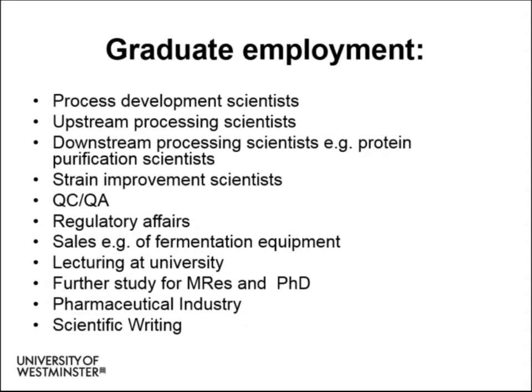So in terms of career prospects, what you see here are the roles we expect students graduating from our course to be able to do. So they can work in industry as process development scientists, as upstream or downstream processing scientists, strain development scientists, in quality control or quality assurance, as regulatory affairs officers, or as account managers, also known as salesmen. Other options include lecturing at university, further study, for example, for PhD, scientific writing, and so on.